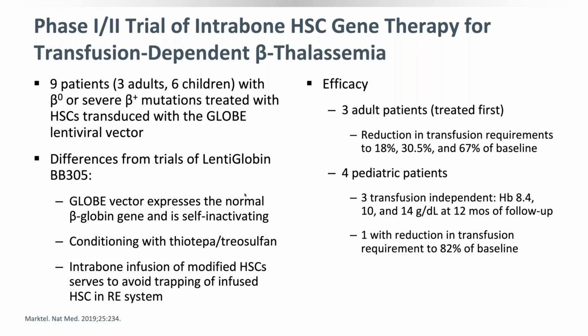Conditioning in the previous trial with BB305 was single agent busulfan. Here, conditioning was with thiotepa and triosulfan. And instead of introducing the corrected stem cells by IV infusion, they were introduced directly into the bone marrow. The rationale there was to prevent the trapping of the infused stem cells in the reticuloendothelial system if they were given intravenously. So the thought was that you would achieve a greater delivery, a greater number of cells would be delivered directly to the bone marrow rather than having to go through the reticuloendothelial system where they could be trapped.